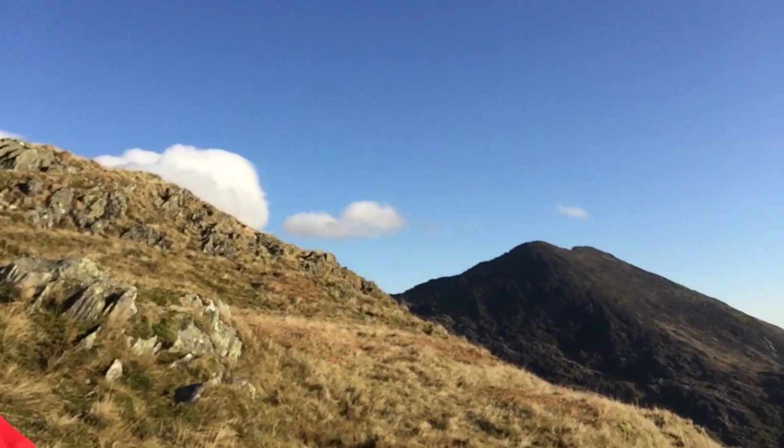So I'm more than halfway up now. Legs are starting to ache a little, if I'm being honest. I've been having trouble with my knee as well. That's starting to give me a little bit of jip, but nowhere near as bad as what I thought it would be. But I mean, look at that.